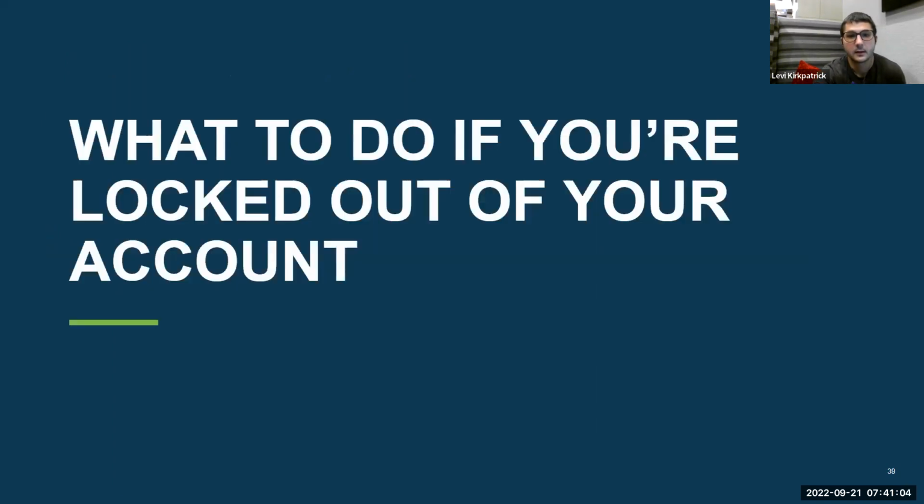Finally, in certain cases, you may find yourself locked out of your account. For example, if you entered the incorrect password too many times or incorrectly entered a secure code when trying to recover your password or username, you may be locked out of your account. Do not worry, because they have a process for you there as well.